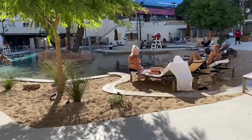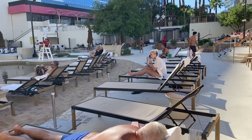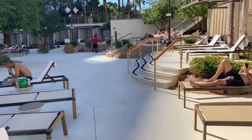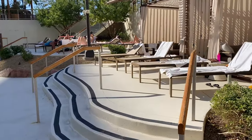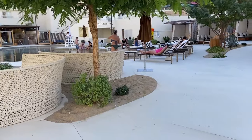Hey, it's actually got sand. The pool has sand that goes into the water. Wow, that's kind of nice. Oh, they have cabanas, it looks like. I wonder if they're first come, first serve, or if you have to actually rent them. Can't tell. But it looks nice. Ooh, nice.